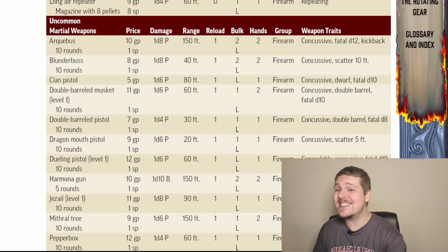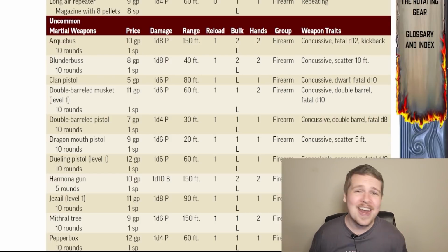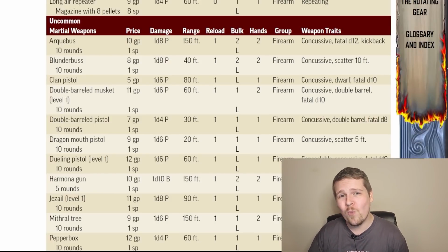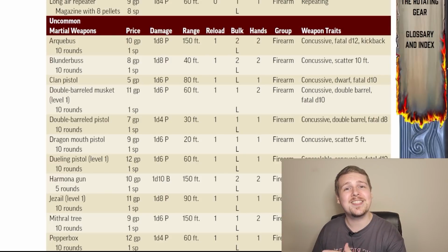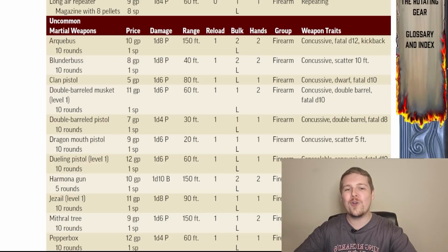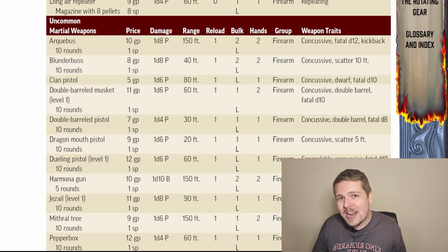It does have fatal d12, which is amazing and deals so much damage on critical hits, and it's concussive, taking advantage of either bludgeoning or piercing weaknesses. The blunderbuss is much shorter range, with only a 40-foot range increment, but also dealing 1d8 piercing. Now, while it does lack the fatal trait, it is concussive and has the scatter trait, dealing that bonus damage to all creatures within 10 feet of the primary target, equal to the number of damage dice.